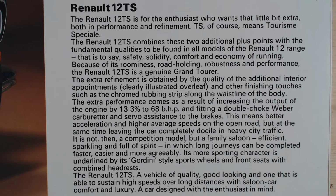And I've just zoomed in on the text next to this green Renault 12 TS. It says here the Renault 12 TS is for the enthusiast who wants a little bit extra, both in performance and refinement. TS, of course, means Tourisme Special. It goes on to say there's extra performance on this, increasing the output of the engine by 13.3%, giving it 68 brake horsepower. It also mentions those rather lovely wheels, calling them Gordini styled sports wheels, and then saying the front seats with a combined headrest.